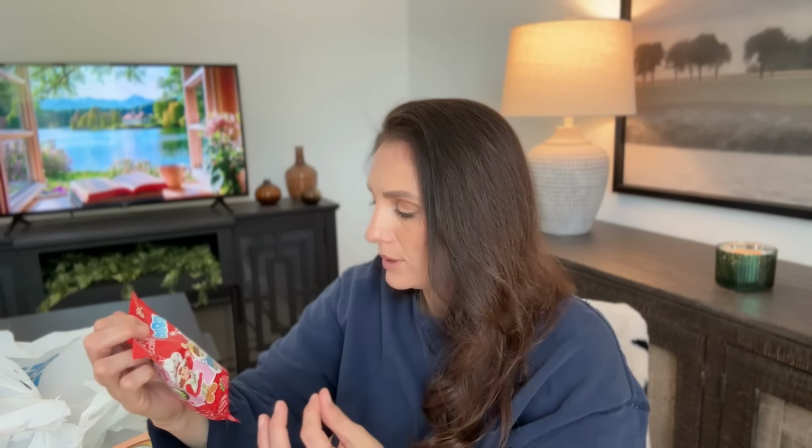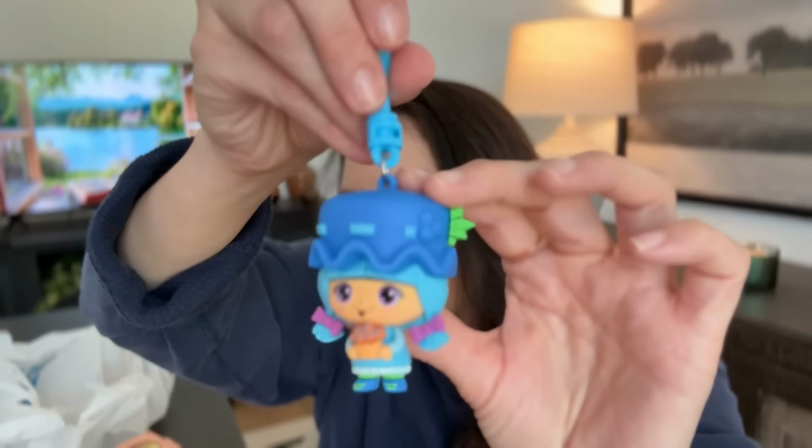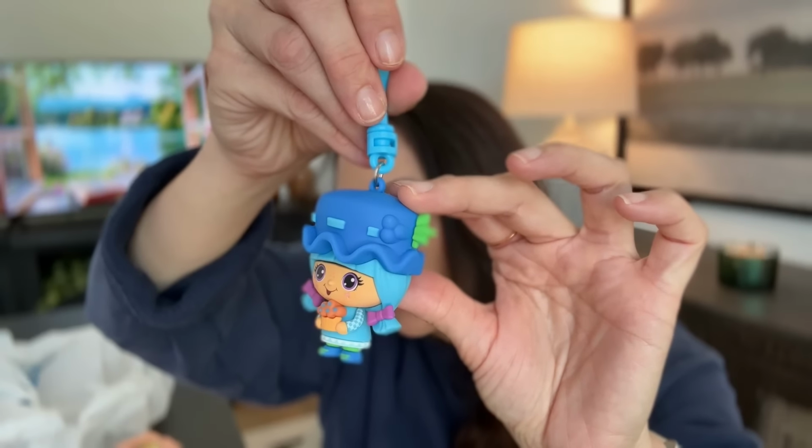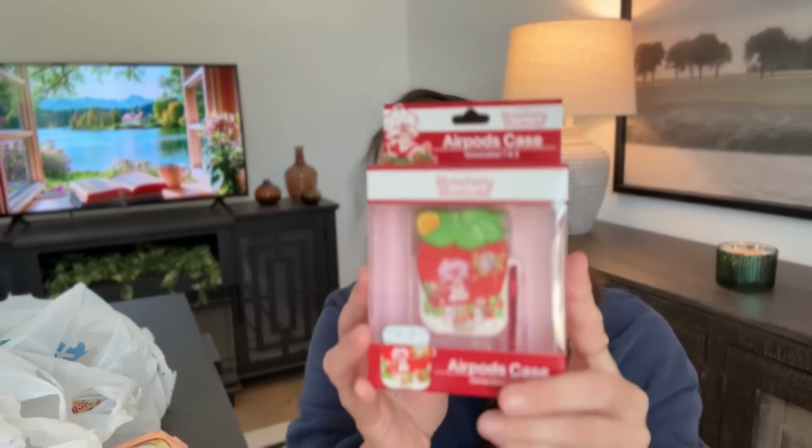I'm hoping for strawberry, lemon meringue, or blueberry muffin. Blueberry muffin, I will take it. I mean, this is so cute. The details are actually stunning. Like, I love it. Okay, so we got that. And then, ladies, look at what I found in the electronics section.